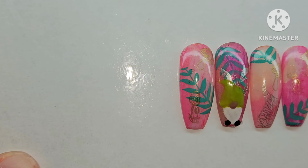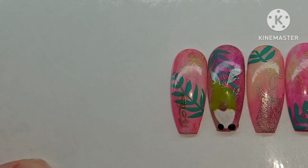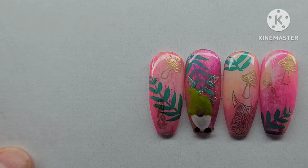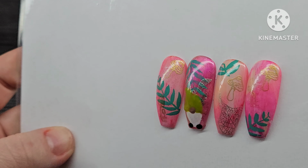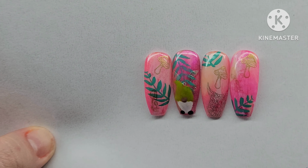He is having the time of his life. He is on his tropical resort. I really, really like how these came together. The colors are just absolutely gorgeous all together. The idea was fantastic. I love my little Gonk. He's so stinking cute. Oh my gosh, he needs a little drink with an umbrella in his hand.